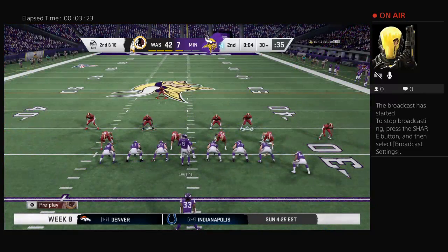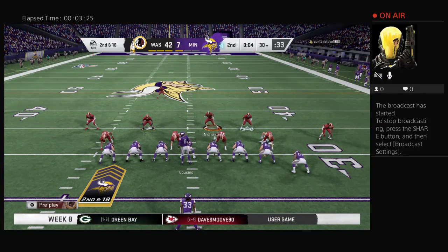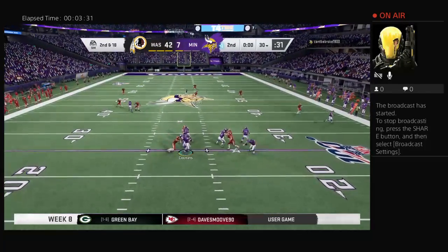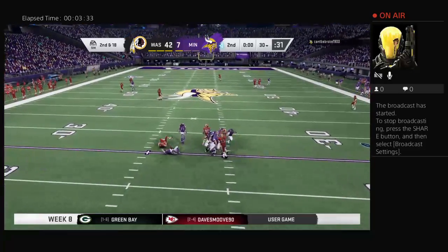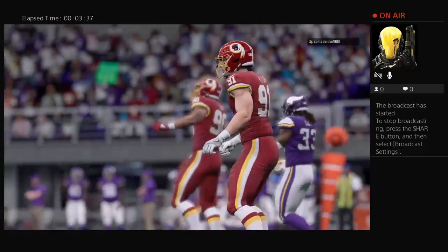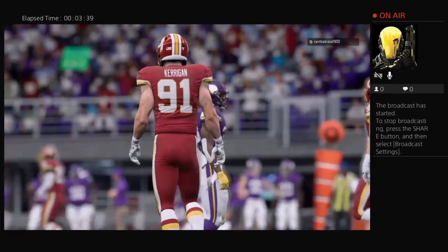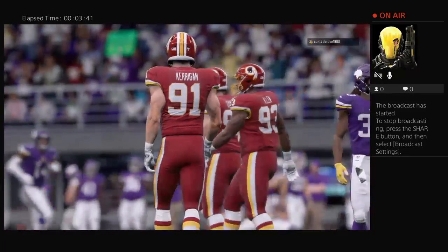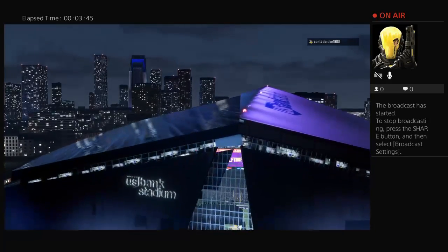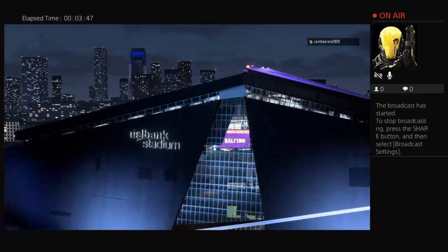Trying to get one more in here before the quarter breaks. Final play of the half, Cousins. And he's going to go down. Couldn't get a throw off with the pressure. Maybe that was for the best, as that brings us to the end of this first half of play. All right, Coach, thank you, and we welcome everyone back for quarter number 3.